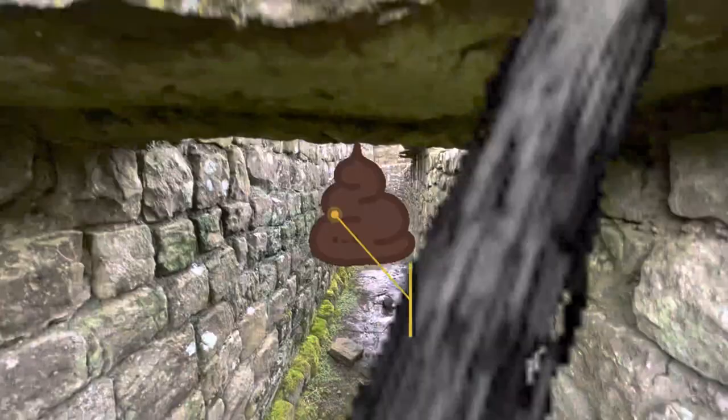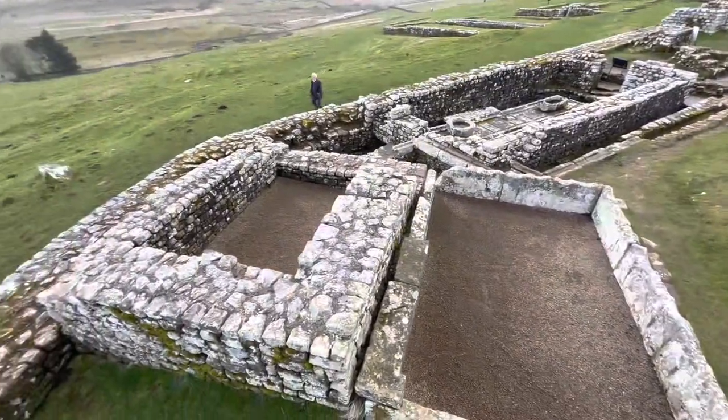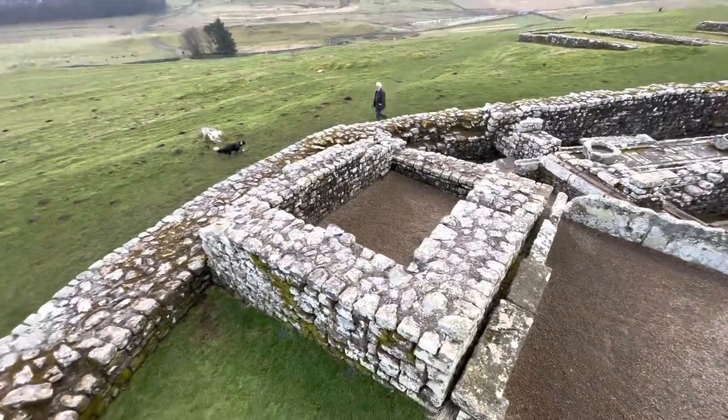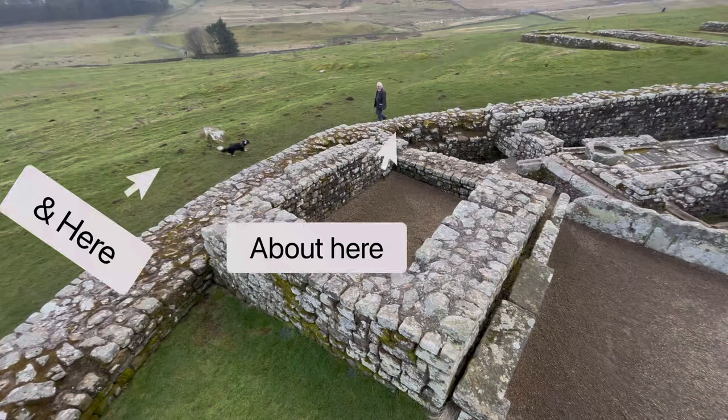Some experts think that the stools were then collected and used as manure. But we do note that where it is flowing out is right at the top end of what became the vicus, which possibly wasn't so pleasant for those guys.